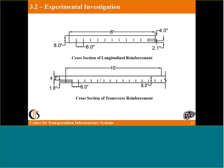So these are some of the cross sections of how the reinforcement ran along the longitudinal axis, and then how the reinforcement ran along the transverse direction.